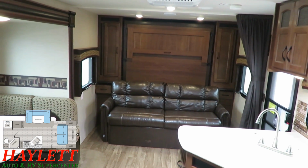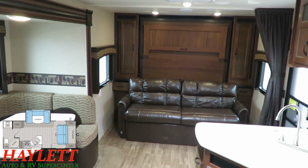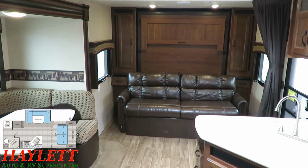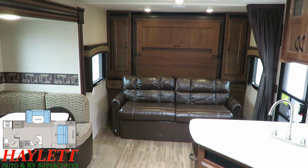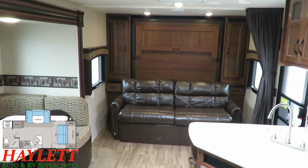I'm only just now really starting to see Murphy beds start to trickle into the used RV market. And when they come in, they are cannibalized like a wolf pack. Just jumps all over them so fast it's not even funny. Because folks like the idea of this, but not everyone likes the idea of the new RV price tag.